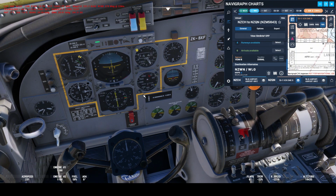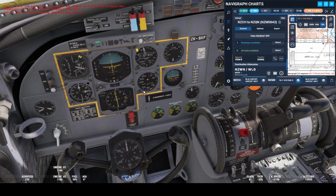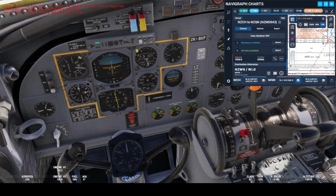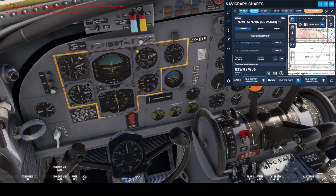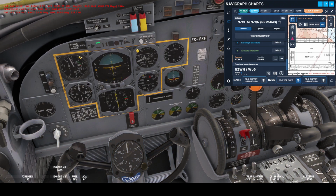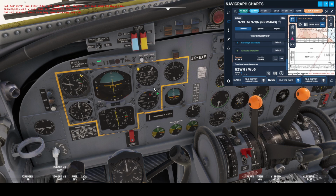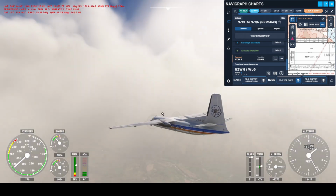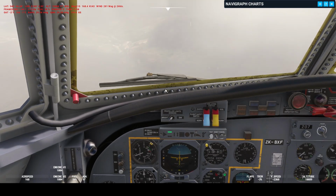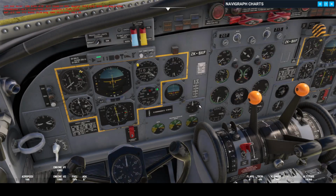I think that's our minimum. So I think, I mean, we won't be getting anywhere near that by the looks of it, but at least we kind of set it. Set our altitude by pushing the magic D button. And yeah, I think the cloud layer is still relatively high, but it's going to give us a nice reason to do a VOR approach.